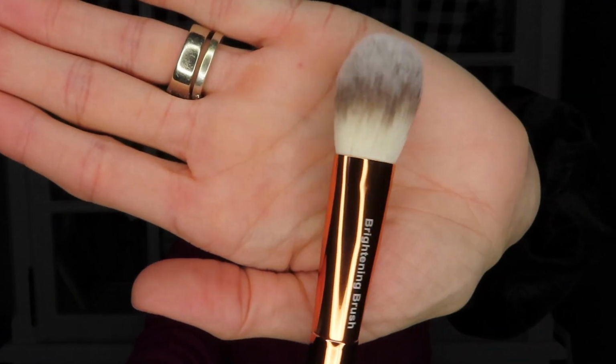I know we've gotten some palettes and other stuff from them in here. Actually, we've gotten quite a few items: brushes, lip gloss, palettes, and I really do like this brand. I'm not too familiar with it, but okay, this looks to be a brightening brush, and that's what that one looks like. This one might be good to set powder underneath your eyes.